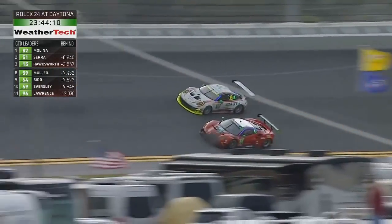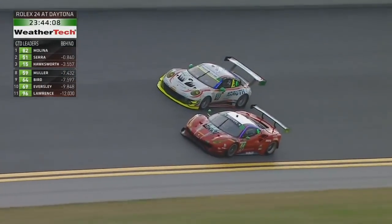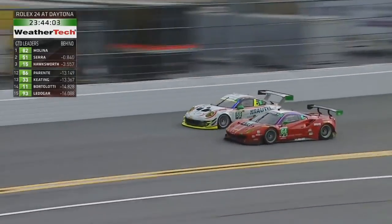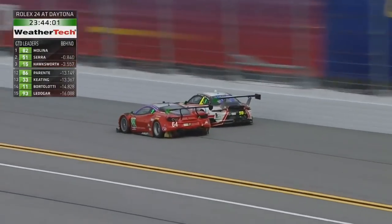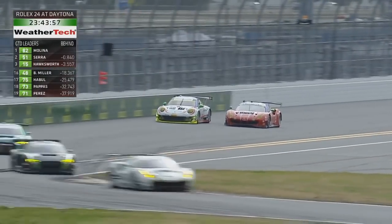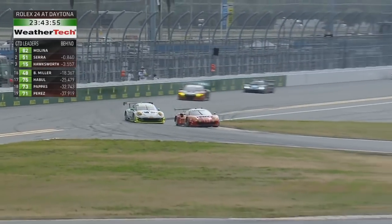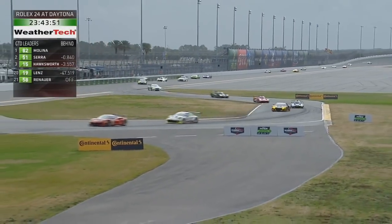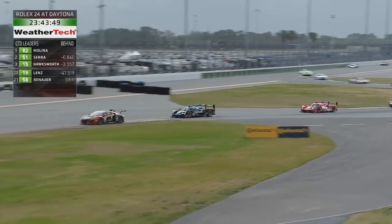Battles in GT Daytona with the 59 of Sven Muller, and Sam Bird's Ferrari has sneaked up the inside in the braking area towards the back straight chicane, the bus stop. Oh, a little bit of a wiggle by Muller. Now, was that intimidatory, or was it just a little mistake? May have just started to lock the left front there as he was coming into that.